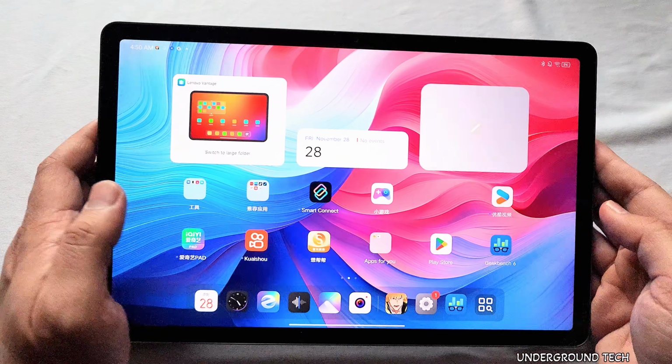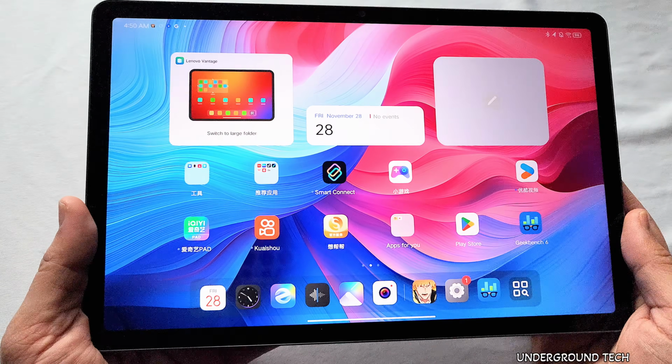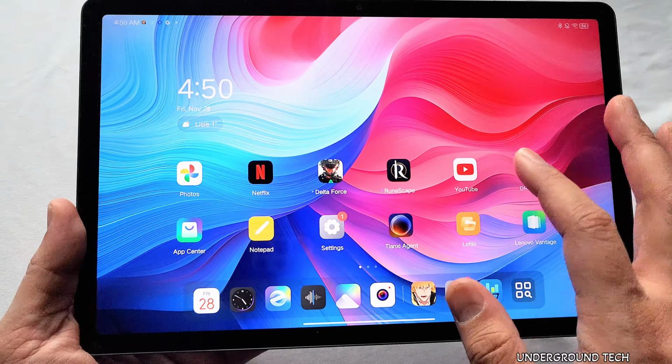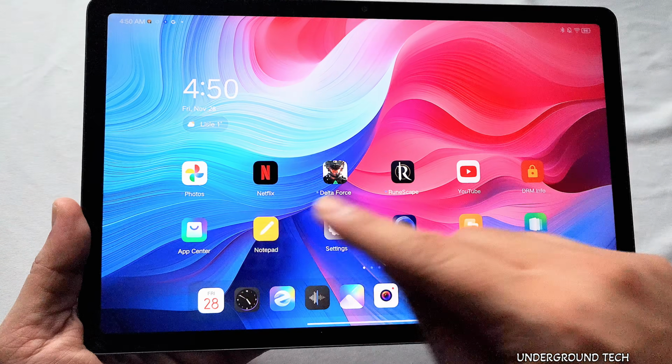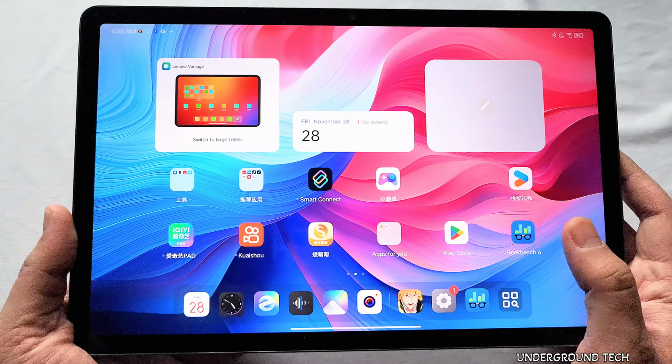Oh, and the other downside is that initially this comes in Chinese mode, but in the settings, as you're setting it up, you can switch it to English. Still, you will not have Google Play pre-installed or anything, so you're just going to have to install that. I think I just installed it from the App Center here, if I remember correctly. And that was it, and everything ran pretty well.